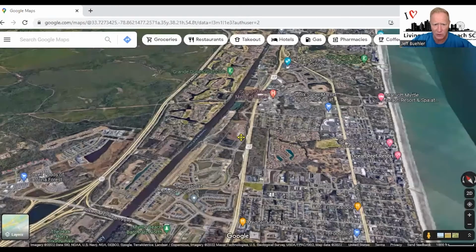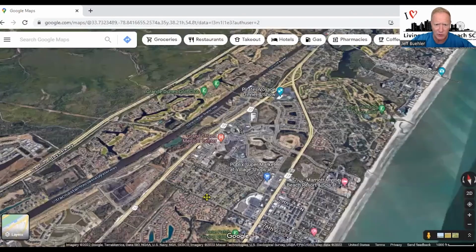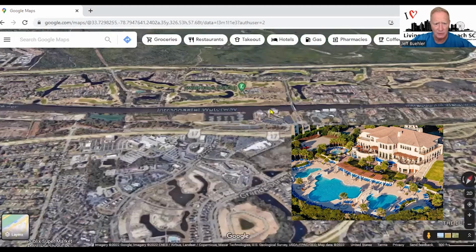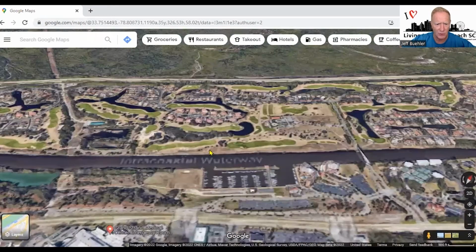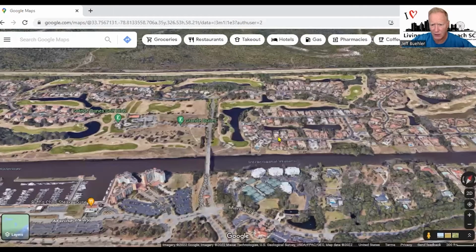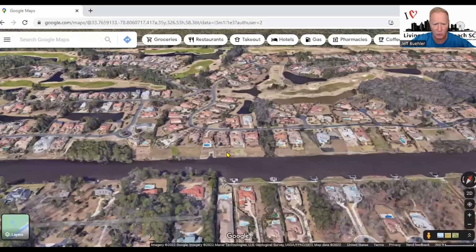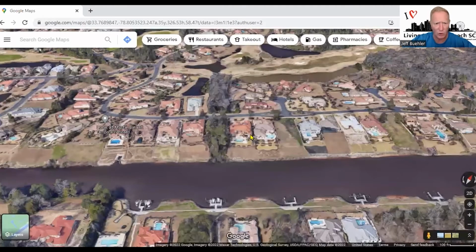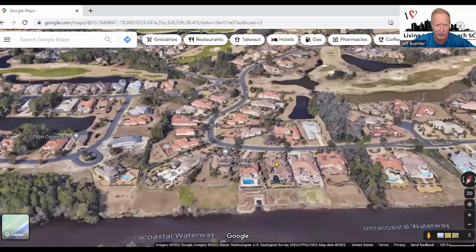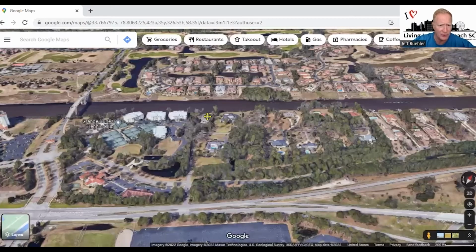So we're going to continue up along Myrtle Beach here. One of the more exclusive communities is going to be right here, the Grand Dunes. In the Grand Dunes, you have the golf course, and you have homes that are right along the Intracoastal Waterway. Now, these homes' price points really start at the $1 million price point. If you're looking for lifestyle, though, this certainly offers it.